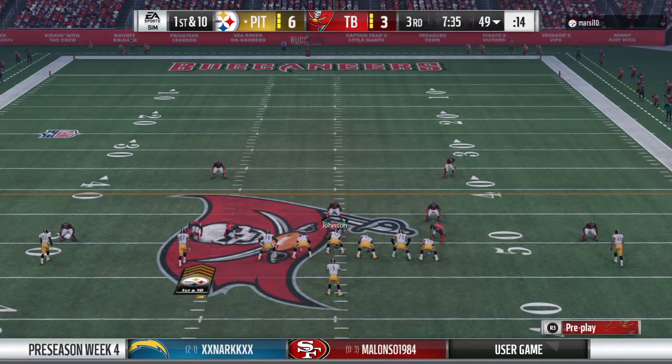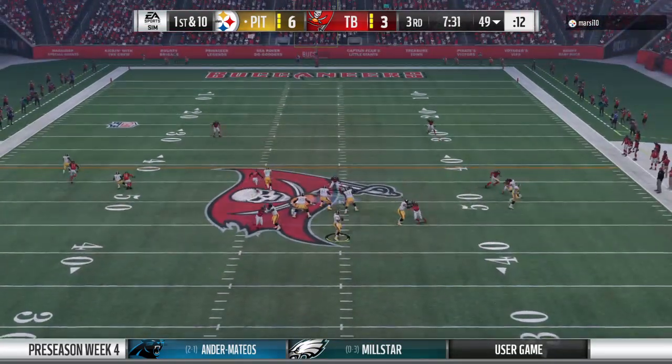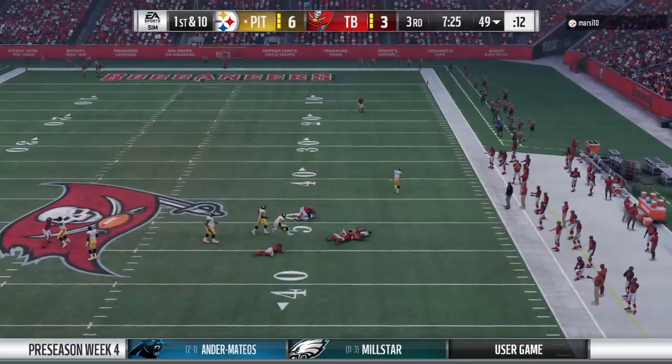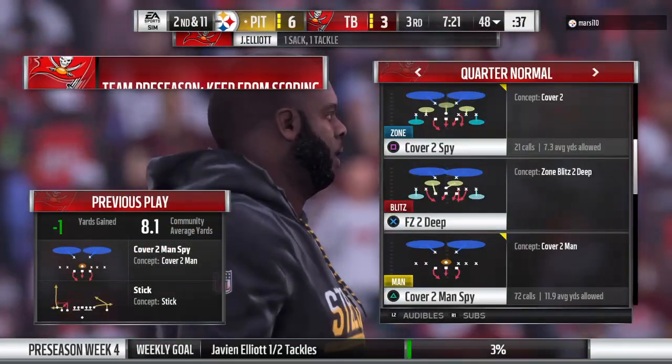Here we go! On 1st and 10, Dobbs. Now he steps away. And no escaping this time as he'll go down. They got him for a sack.